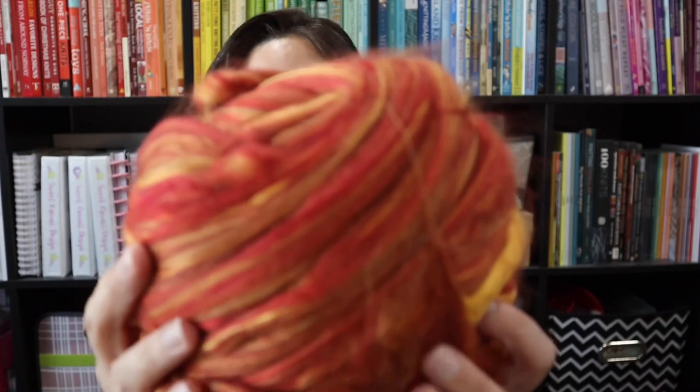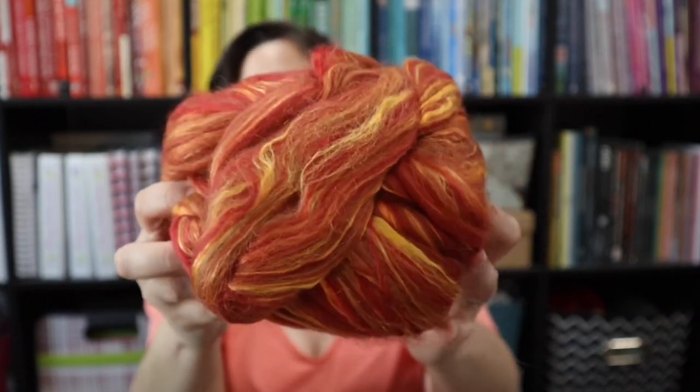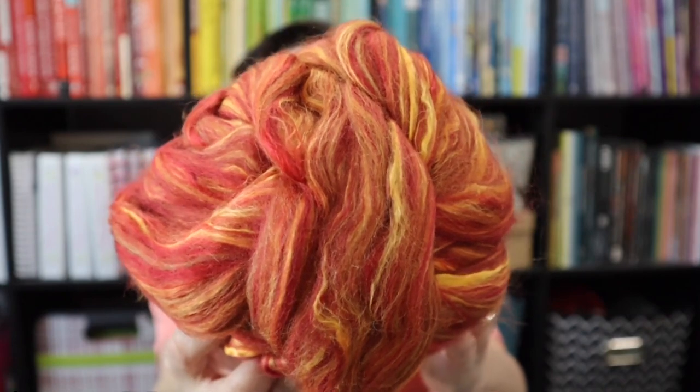We are going to have 4 ounces of Angel's Wings, which is a red Shetland wool, 75%, and 25% shimmering gold mulberry silk. So we've got this bag and we've got this bag. I'm sure that this one is the Angel's Wings, so let's go ahead and open this one up. Well, this is gorgeous. This is very beautiful. I don't know if this speaks like angel's wing to me, but it definitely feels very, very fiery.